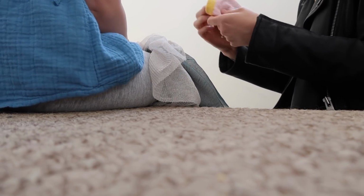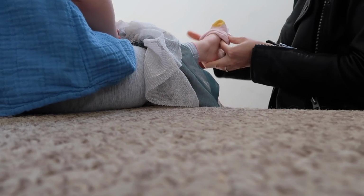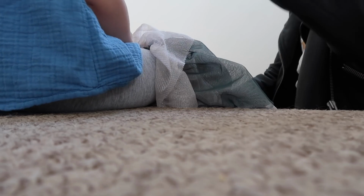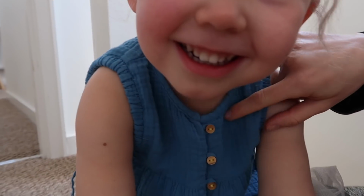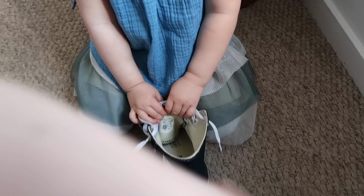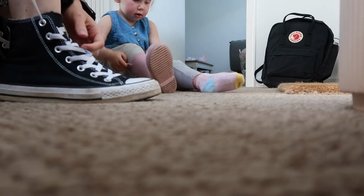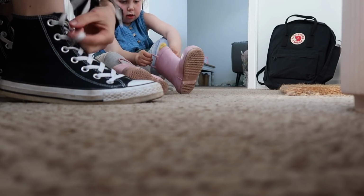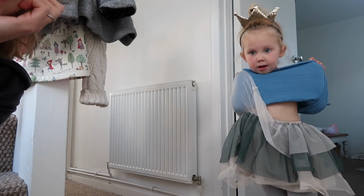What shoes do you want to wear? Should we wear your trainers? No, boots. Or your boots. So you want to wear your boots, princess skirt, and your crown. Got your princess crown on. Got a new little top from Zara. Help you. Put foot in. Okay. Do it for me. Thank you. Gonna go see Auntie Melissa, aren't we, once we've gotten all our things? Yeah?